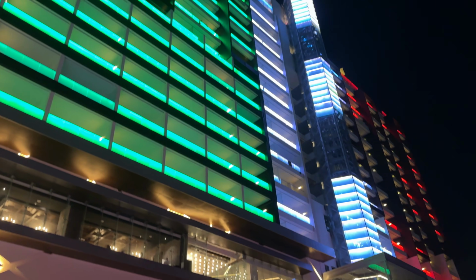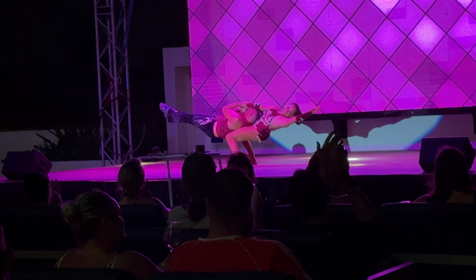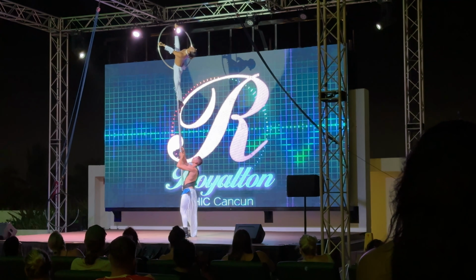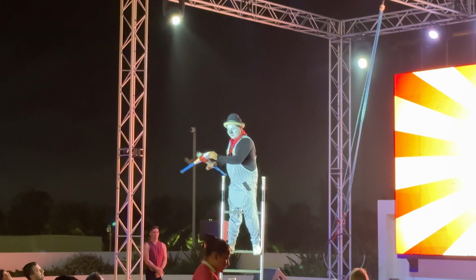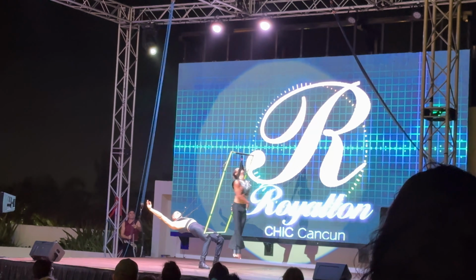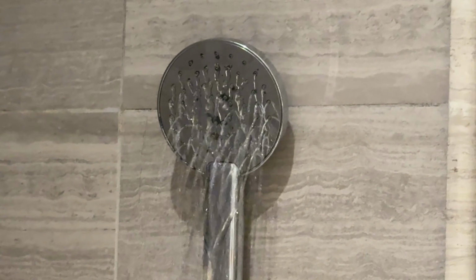At nighttime, there's a lot of activities going on. First of all, they do offer a nightly show. And late at night, they prepare the dancing area. You can dance and drink and sing and do many activities here as well. It's like a nightclub.